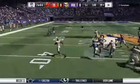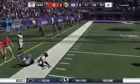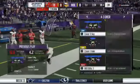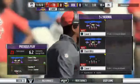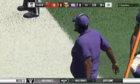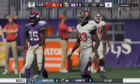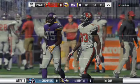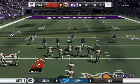On 2nd down, here's Yeldon. Room to run past midfield. And he's taken down, but not before he gets this into enemy territory across the 40. 23 yards on the pickup there and a first. So after that big play, let's see if they can catch their defense maybe on their heels.